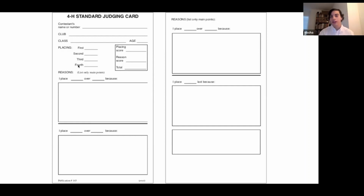So suppose you got 4 goats, and you were judging which ones might produce the best milk. And you really liked goat 3, you'd write 3 in right here. The first one is 3. Say then second was 4, third was 1, and fourth was 2. So you just write numbers here.